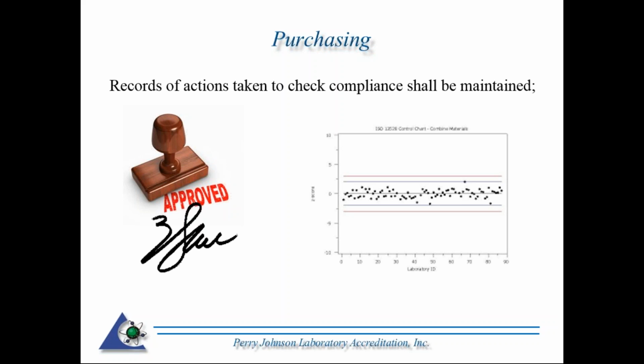I used to utilize the packing list and file that away as evidence with a stamp like that and a signature, showing that it was inspected and it indeed did comply with the purchasing document and the specifications and requirements specified on the purchase order. So you're looking for records just to assure that there was a check to assure that the purchased product, chemical, was checked and was exactly what it was supposed to be when the order was placed.